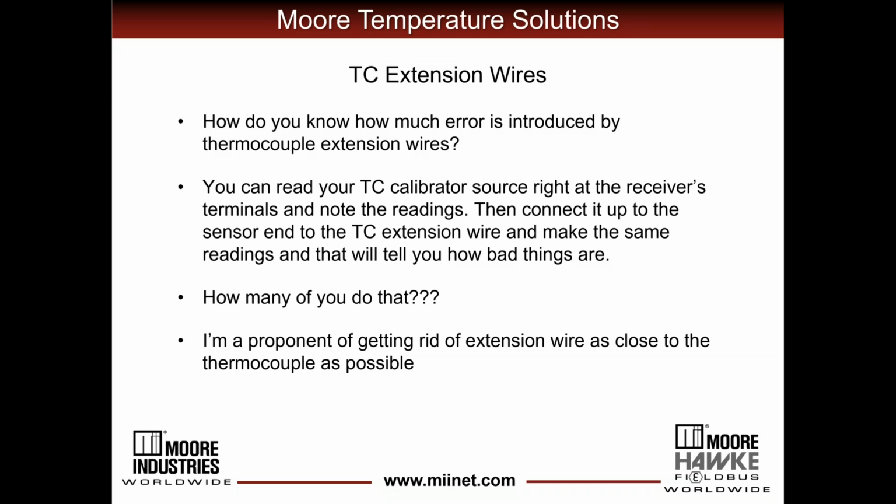Do people actually check to see how much error is introduced by a thermocouple extension wire? Most people ignore the aspect of extension wire errors and the loss of stability. It may come up when operations calls to point out that the temperature readings must be incorrect. We know that thermocouples can fail, but thermocouple extension wire can also fail. If you replace the thermocouple extension wire with new wire, then you're just perpetuating the same problem over again. You may have to live with thermocouples, but you do not have to live with thermocouple extension wire.